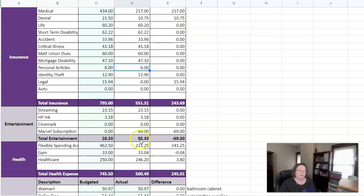In entertainment, we had $23 for streaming, $3 for HP Inc., nothing for Cinemark, and then $69 for the Marvel subscription. It's an annual subscription for an online comic service that Matt and Henry share all year long. So the total is $95, and we were over by $69 because I forgot about that. But we had a sinking fund to cover that, so we were good.